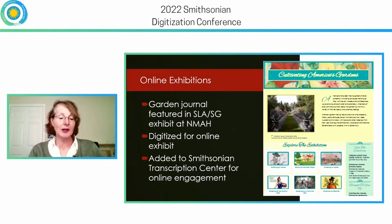Smithsonian Gardens took advantage of an online exhibition opportunity to have one of its garden journals digitized, which in turn was posted on the Transcription Center. This was a case of reaching entirely different audiences by repurposing the same digital content.